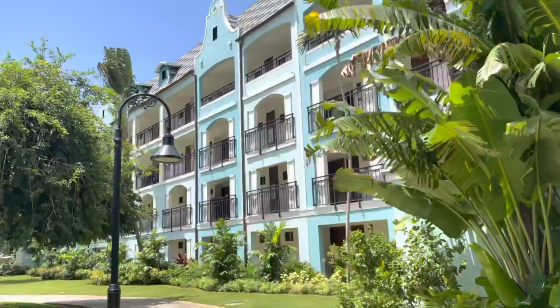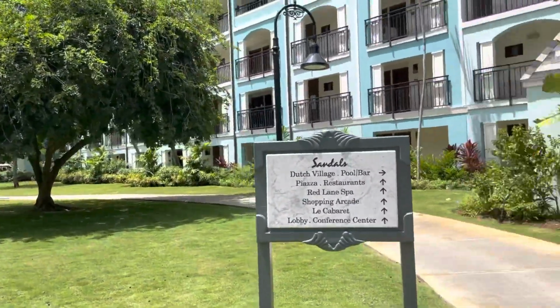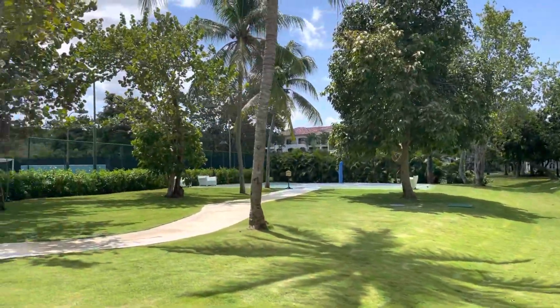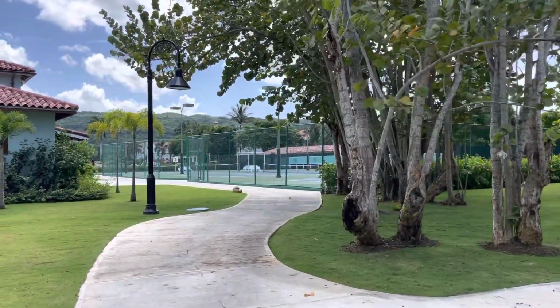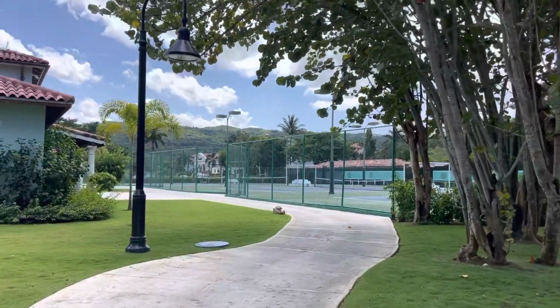And this is the front, the Dutch Village. You have a basketball court, tennis courts, pickleball courts, workout center, aerobics room.